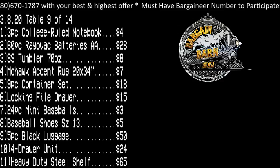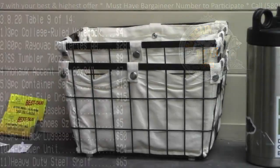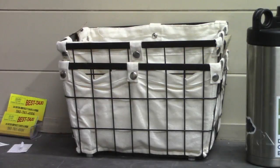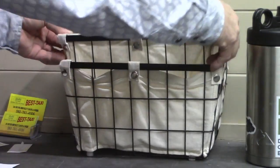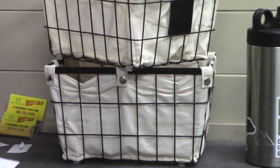All right, and we're gonna continue on, believe it or not. We've got more stuff. We're not done yet. It's kind of like that TV commercial, but wait, there's more. We have two wire baskets to show you. They are pretty neat little wire baskets with a little canvas liner inside. There are two of them there. We get them stuck together. Well, there you can see them, exactly what they look like.